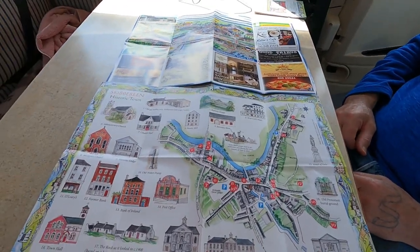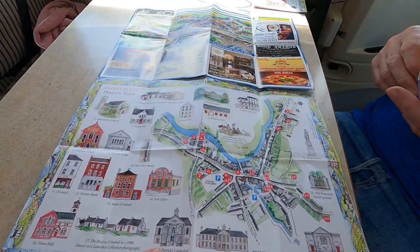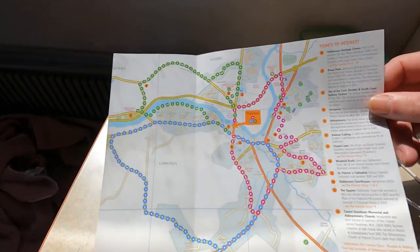And where did we go down to? We went to the heritage site. But we didn't go in there because we had Mossy. But here's another lovely little map. There's another one for the walks. Oh, that's a walking map. Walking trails, you get that in the campsite.